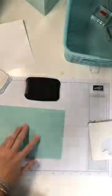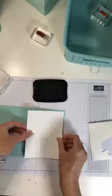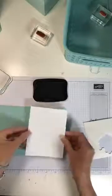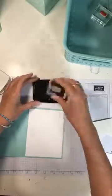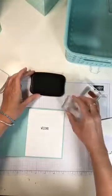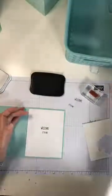And on the inside, oh, let's put in a white layer. That's why I had that white. I wondered what it was for. Okay, so we're going to put this on the inside of our card. And now we can stamp. The inside comes from the animal outings. Welcome, little one. And then, I love this little stamp.